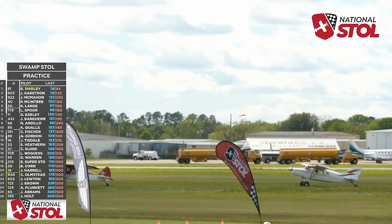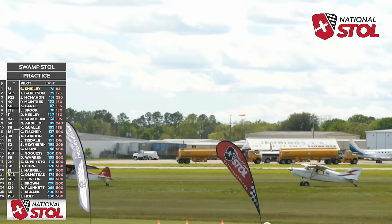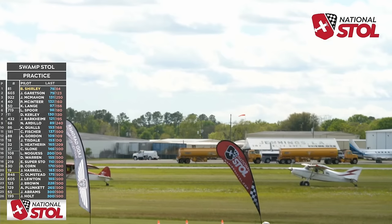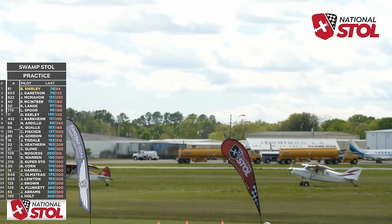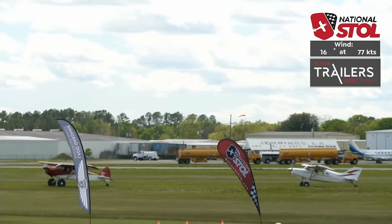Swamp STOL is still a bit of an institution in Jennings now. It is, and it's the same thing for the Stearman flying. The whole community comes out for it, and that's my end goal with this. I would love to look back 40 years from now and talk about how great Swamp STOL is and how we do it every year. Is it a 40-year picture for you? Absolutely. If I'm into something, I'm into it all the way. I promise you that.